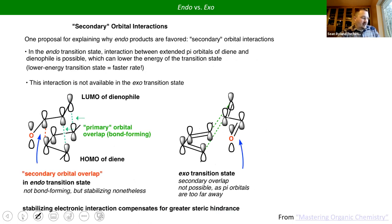All right, so these figures that I took from Mastering Organic Chemistry show the reason why we wind up forming these endo products.